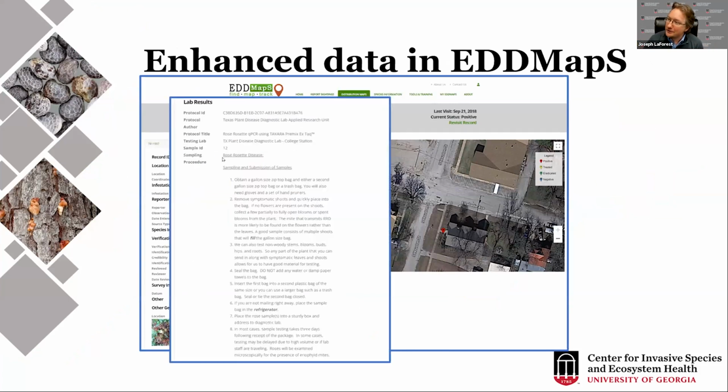I scroll down a little further on the page. Oh, I have lab results. So here's the idea of the protocol that was used, because we're in version control. Here's the title. Here's the lab that performed this test. And here's actually the procedure that they followed in doing this test.